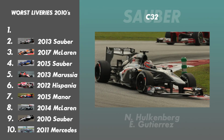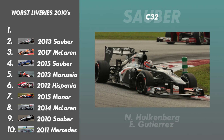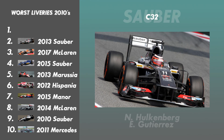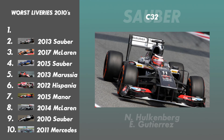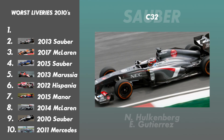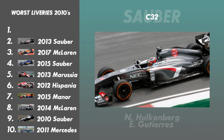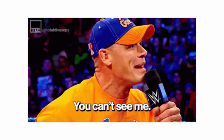In P2, I've gone with the 2013 Sauber. Now, yet again, not only is this car just one colour with a tiny bit of gloss on it, makes it all shiny, but it blends in with the asphalt. You see it from like a heli-cam, and you're like, oh my god, where's the car? It's looking like John Cena. It's invisible. And the fact that the accent colours were black and white and a literal tiny little minuscule bit of red, that's meant to be a livery.